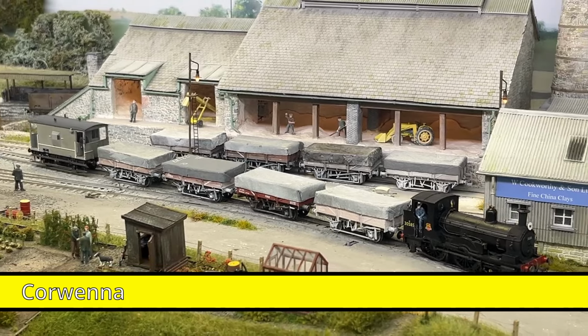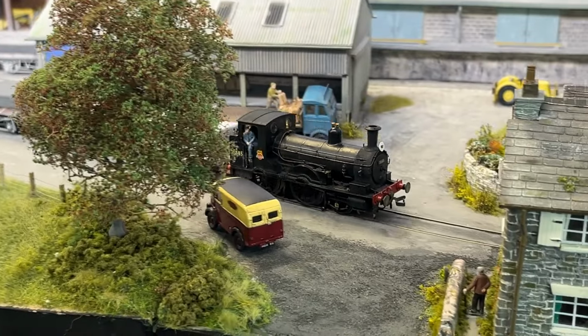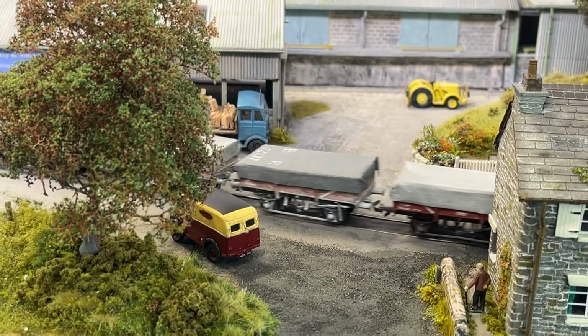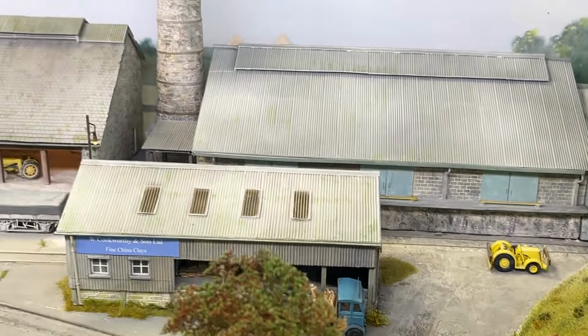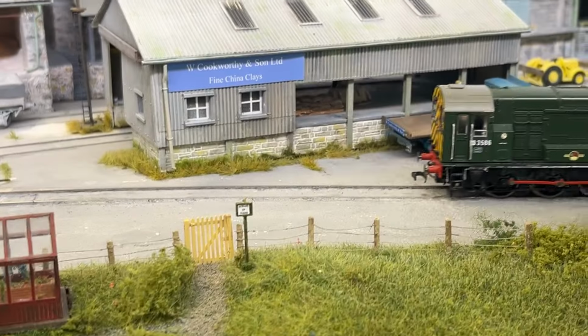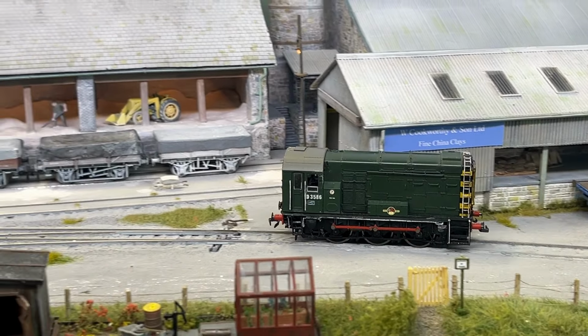Corwenna is a fictional location in Cornwall inspired by the line from Boscombe Junction into Wenford Bridge. Daddy was reminded of a holiday cycle along this disused section of line, now known as the Camel Trail, where you can still see some old china clay dries.